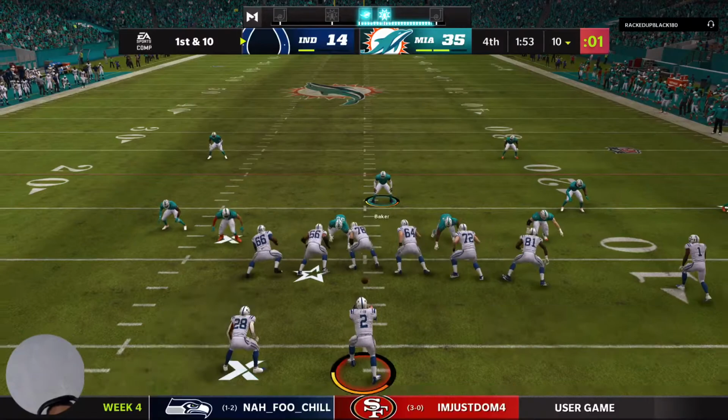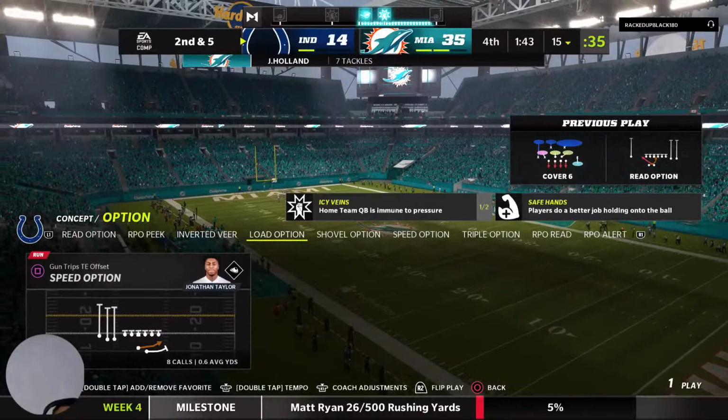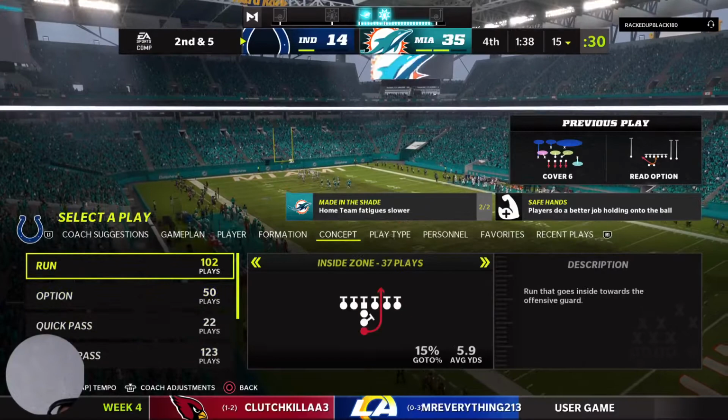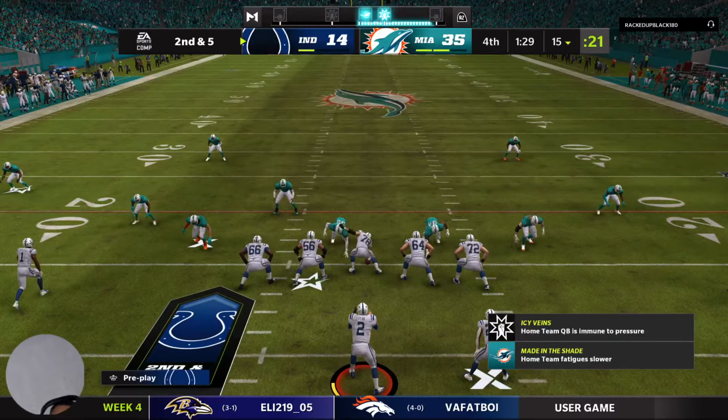How about this? They'll try the option. Left side. And some room for him there as he'll take this out to about the 15. It'll be a pickup of 5 on the keeper. It's 2nd down. Well, they did throw interceptions on their last 2 drives, so no surprise at all they decided to start it with a running play. I'm actually a little bit surprised, though, that they got as much out of it as they did. If it wasn't the 4th quarter, the gain puts them in a pretty good spot for 2nd down.